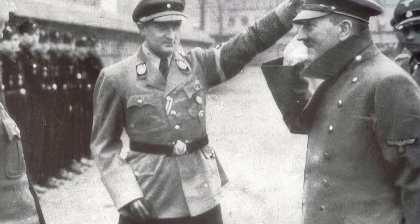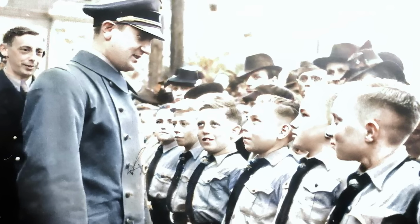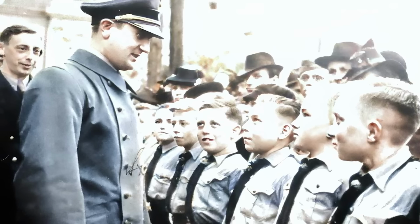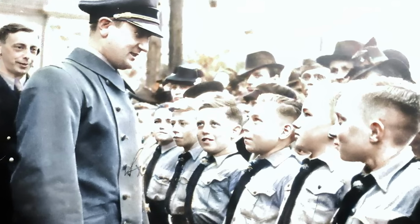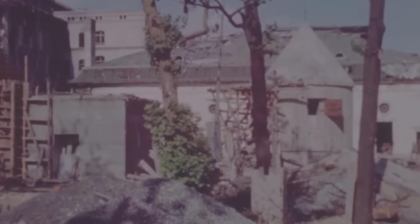Returning to Berlin and Nazi Party politics, his star continued to rise, and he was by 1945 leader of the Hitler Youth movement, and as such held considerable power. They were not alone amongst Hitler's inner circle to be trapped in the bunker.